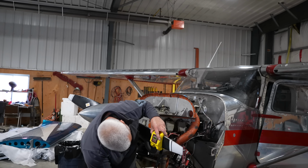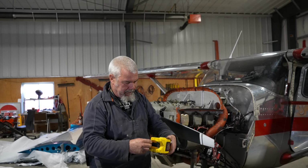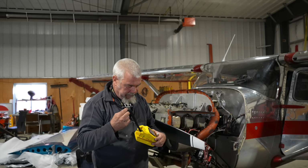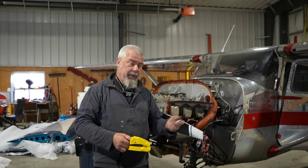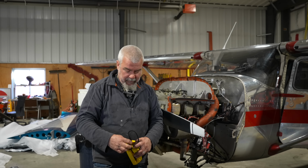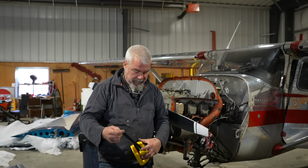How often do you get a bad Magneto, Chris? It's not uncommon at all. I'm trying to think of the last. Some guys, you say you're not getting much. It shouldn't make much difference. But I've had guys where the mag has gotten so bad that when you put the new one on, everything's better. Starts better, runs better, maybe even a few miles an hour more speed. So it's not hopeless to get more out of it.